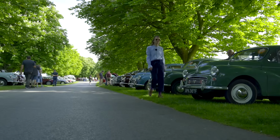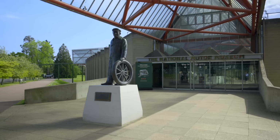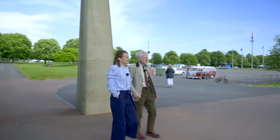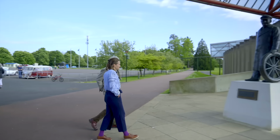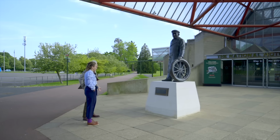The National Motor Museum grew from the Montague family's pioneering spirit and passion for the motor car. And that spirit remains at the heart of the visitor experience today. Here is this wonderful statue of my father, who was the founder and creator of the museum. I'm very proud of him, and I'm very pleased that everybody who comes in is welcome. He's looking out to people as they come in.